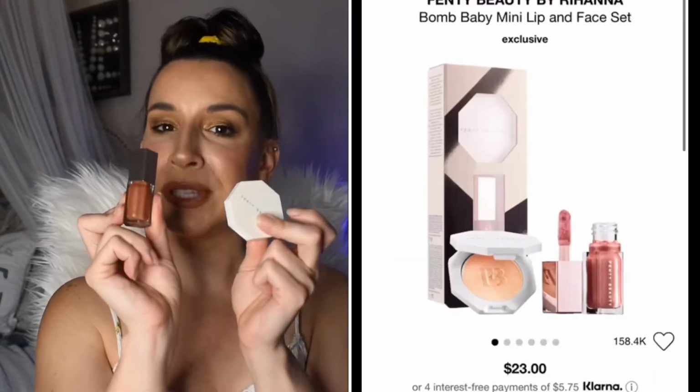Fenty has not released singles for sale of their mini gloss bombs or their mini highlighters. They've come in gift sets. I actually have 2 of those gift sets. Hustla Baby came in a gift set with Fenty Glow, and these are still listed on Sephora's site for $23. I similarly purchased this set with this mini gloss bomb, this is in Sweet Mouth, along with the Sandcastle mini highlighter. Since this one's still listed, we will use this as our example.